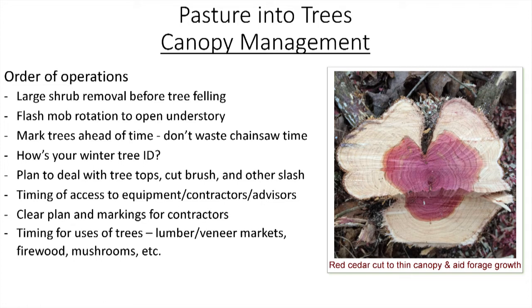And think about what your access is to equipment, contractors, advisors, and the timing of all that. So these are things that can fit into your plan. And then do you have a way to use those secondary products as well? Steve touched on that. That can be part of your plan as well. So again, no single way to do this, but elements of a plan.